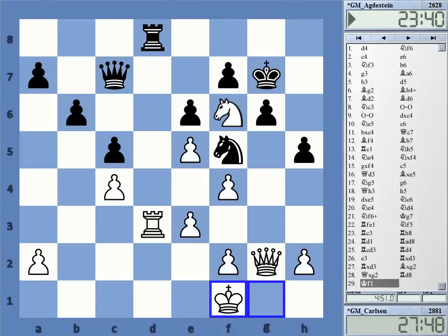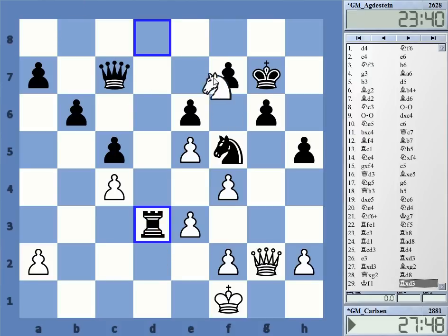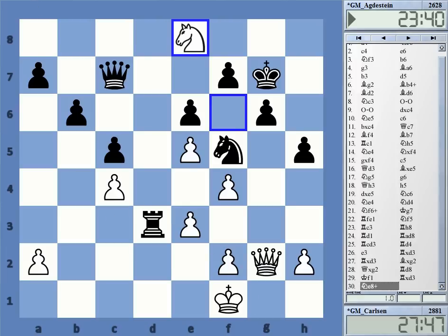King f1. Yeah, a little trick. Black cannot take the rook, as check, knight d8 is a big fork.